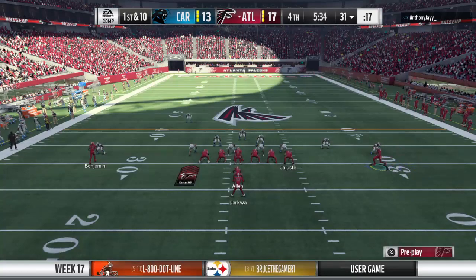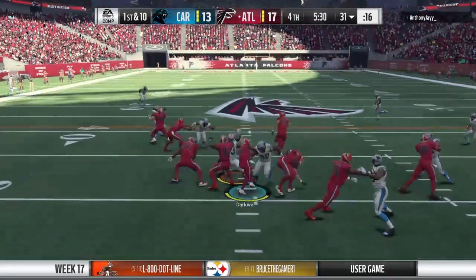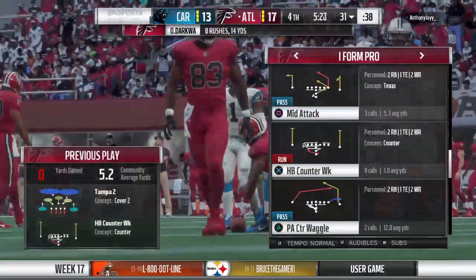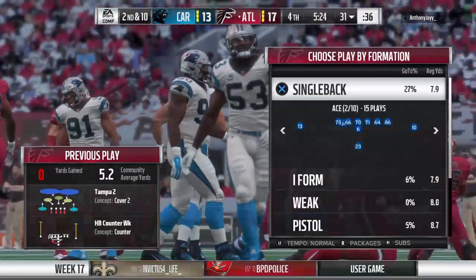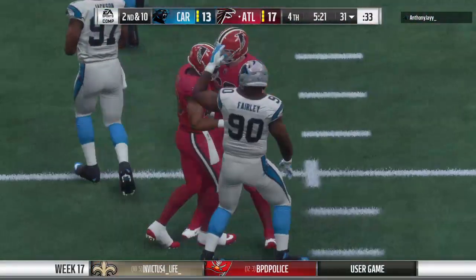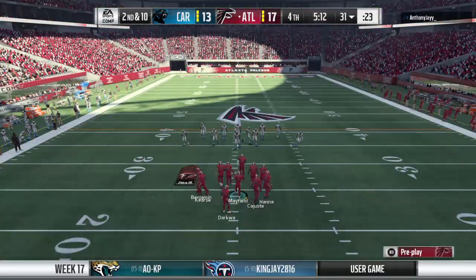In motion left, Curse. On the run, Darkwa. Officially no gain on the play, and it's 2nd down. And the trend continues here in the 4th like it was in the 1st, 2nd, and 3rd. He's had nowhere to run. And you're probably thinking to yourself, why do they keep feeding him the football?